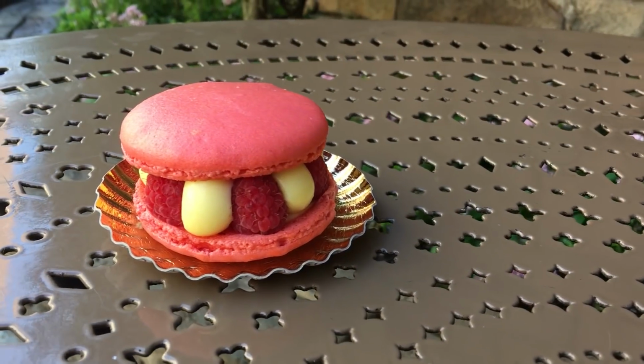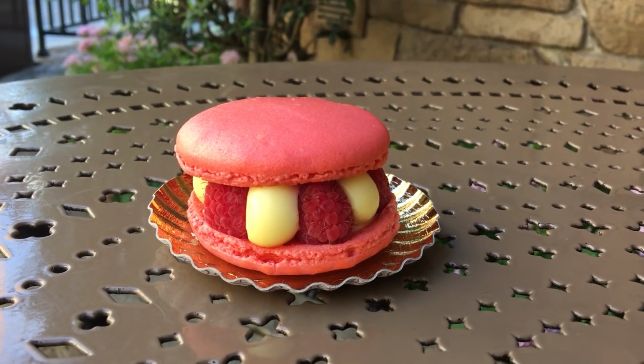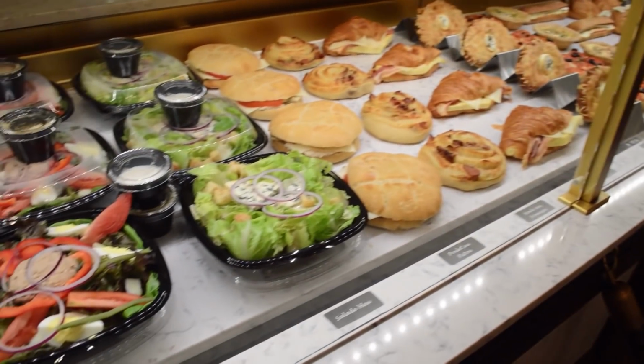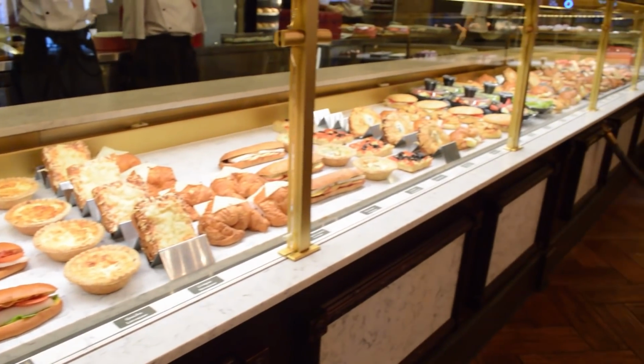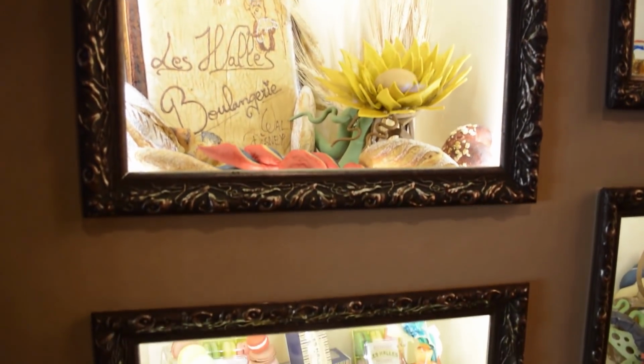Now, they've got indoor and outdoor seating, but seating can be pretty limited here, especially when everybody kind of descends on this place at specific meal times. So we would always recommend coming here at off times. So mid-morning, mid-afternoon, stuff like that. Here they've got sandwiches, beignets, like I said, mimosas, and more classic French foods.